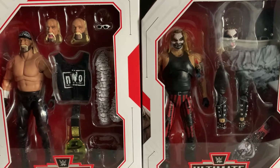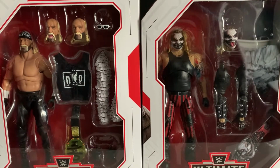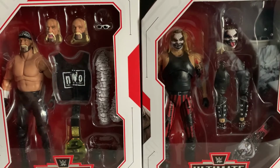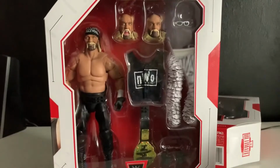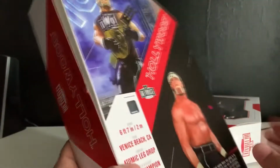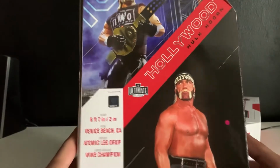I've got on my hands the Ultimate Edition 7 of the WWE figure line. We got Bray Wyatt, The Fiend, and Hollywood Hulk Hogan. These things are way too big to fit into frame right now, so let's try to get them out the box as soon as possible.